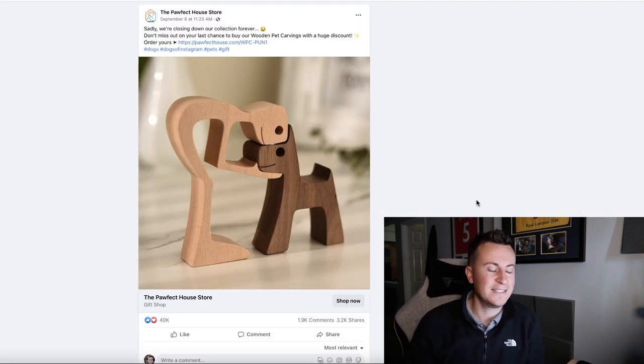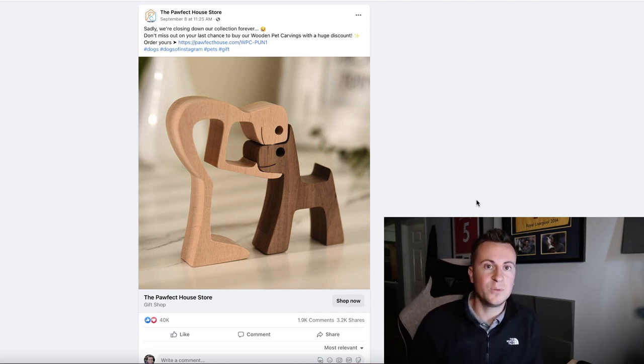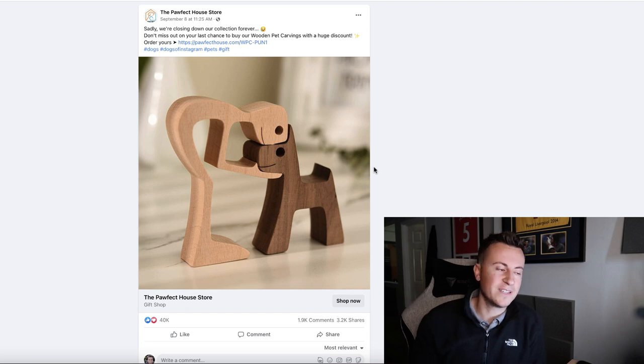So here's the Facebook ad itself on Facebook. Another reason why I love this product so much is because there's no need for a video. A simple image ad is all you need, and the proof is here with the engagements, the comments, and the shares. This makes it a great product for getting started super quickly and of course super cheaply too.